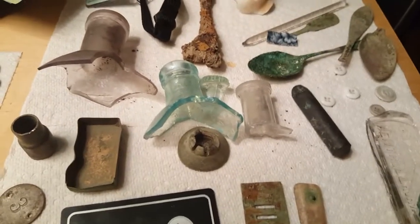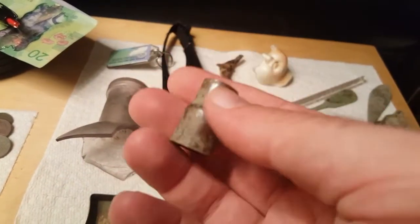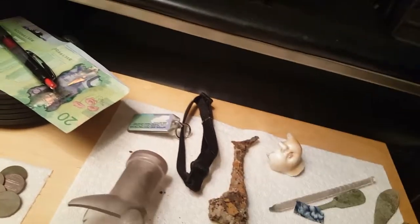Key from a nearby hotel on the surface. Okay, this is from, I think, another spot. I think just pipe fitting, copper.